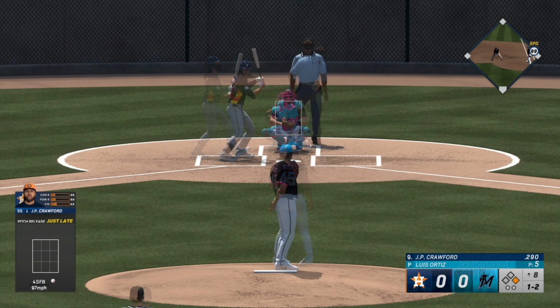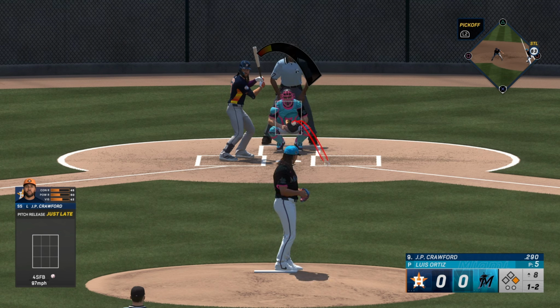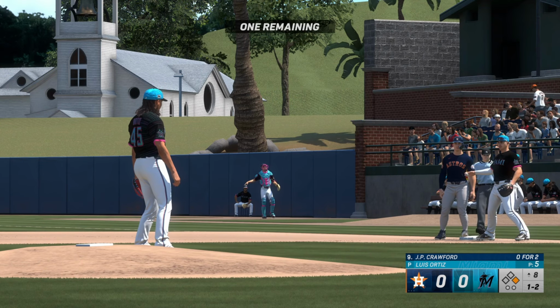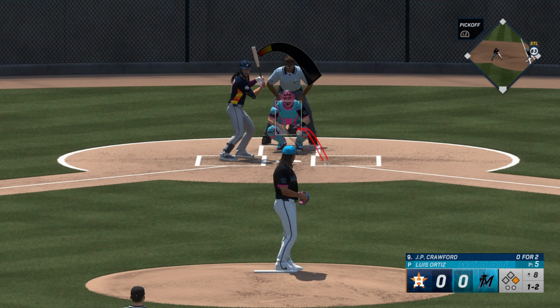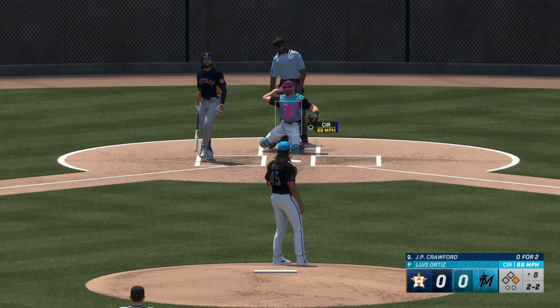And that's downstairs. And the count 1-2. Way to lay off that pitch down. Ortiz with a move to first. And he's back in there. Base runner with a one-way lead right there. All he's trying to do is get a look at the pitcher's move. Had no intent of stealing on that pitch. Misses off the plate. 2-2.